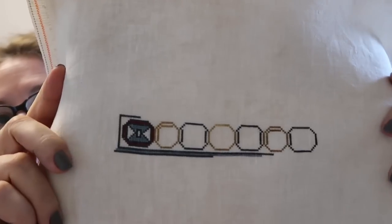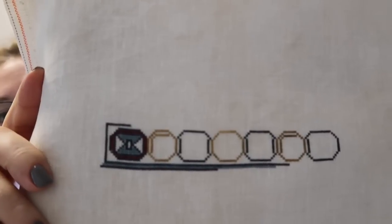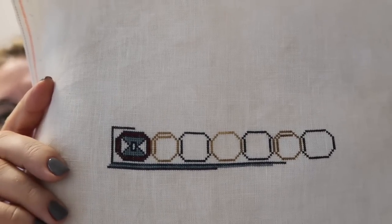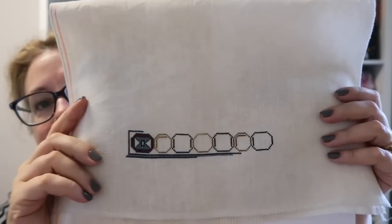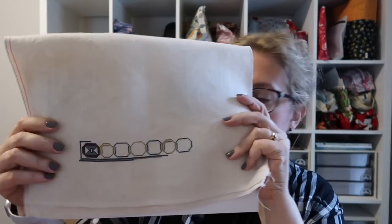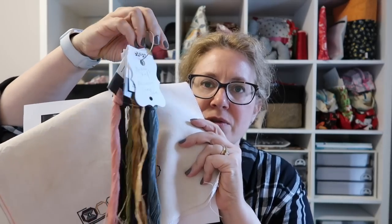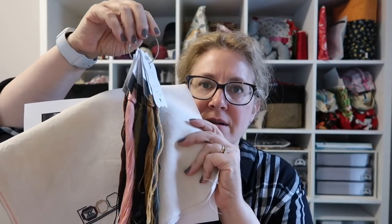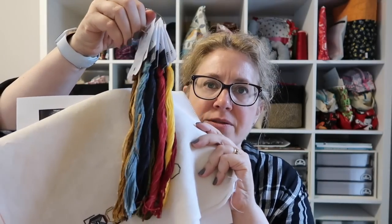So I've got all of my bottom border motifs fully outlined. And I think you can see the color okay in that. Where's the floss pack? There it is. The colors in this are just gorgeous. So pretty.